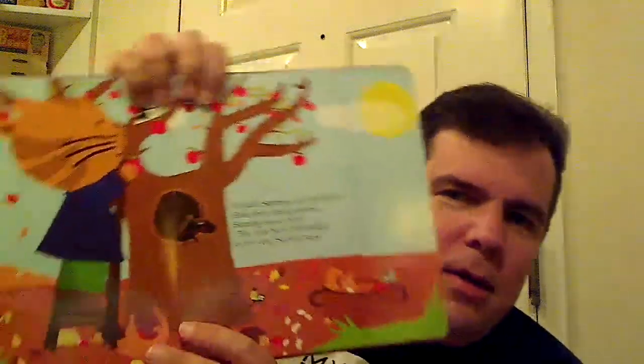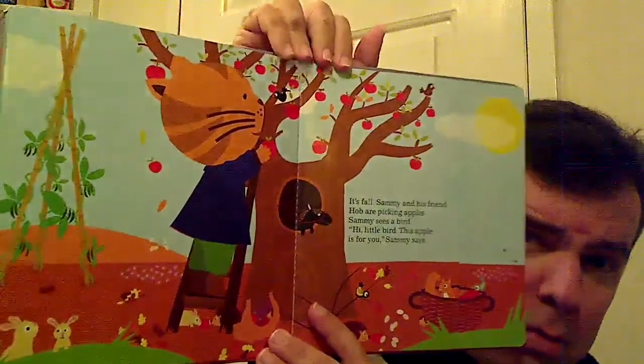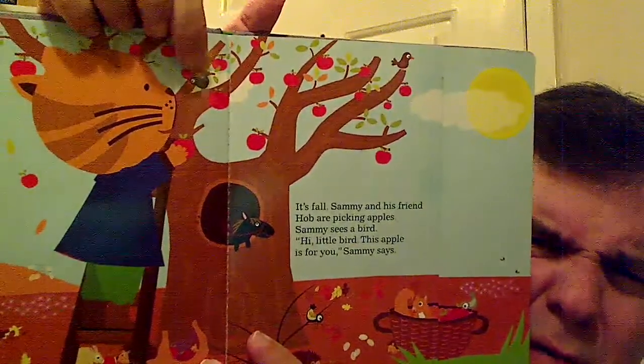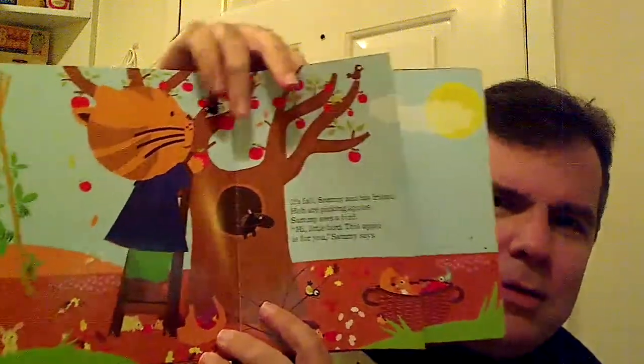Oh, this is a fun book. Look at that. Oh, it's pretty. It says, it's fall. Sammy and his friend Hob are picking apples. Sammy sees a bird. Where's the bird? Oh, there's the bird. Hi, little bird. This apple is for you, Sammy says. And look what we get to do. Woo! That's like magic. Woo! Woo!